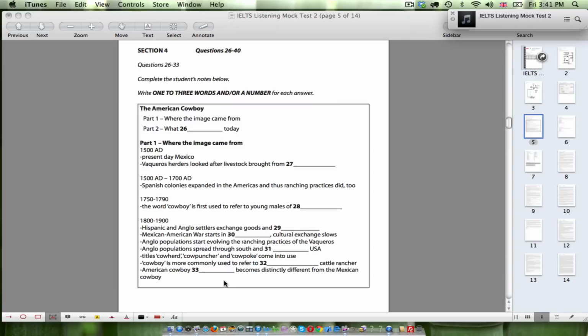questions 26 to 33. For many, the cowboy has come to embody the values of altruism and individualism, and is today seen as quintessentially American. But how accurate is this view? And why do so many people hold it? Well, in today's lecture, I'm going to examine the iconic American cowboy, where the image came from, and what the image means today. But let's start with a bit of background. The story of the cowboy stems as far back as the early 1500s, and these origins weren't even within what we today call the USA.